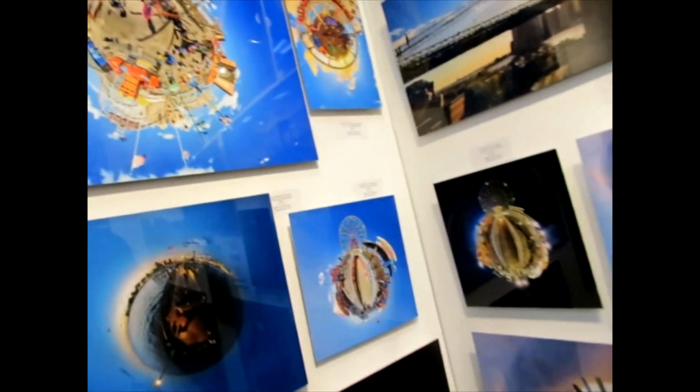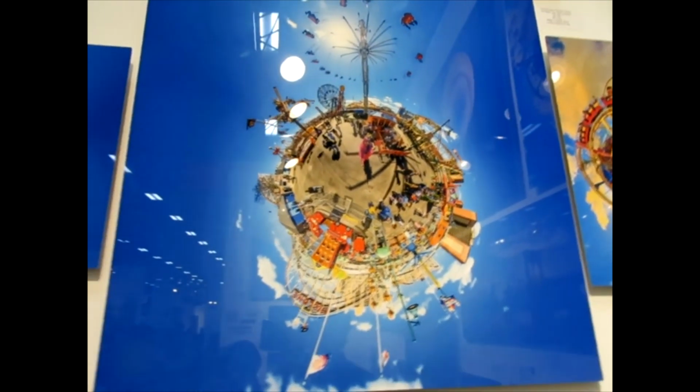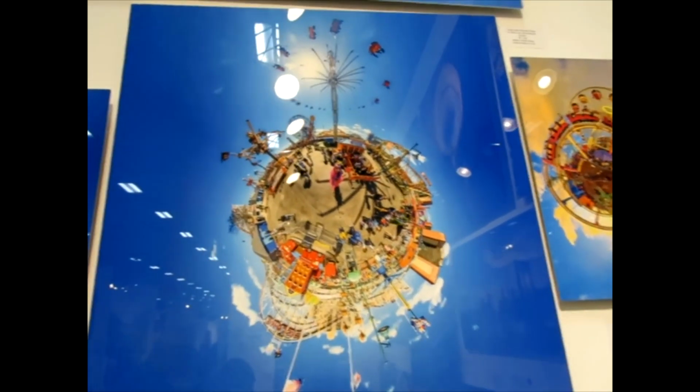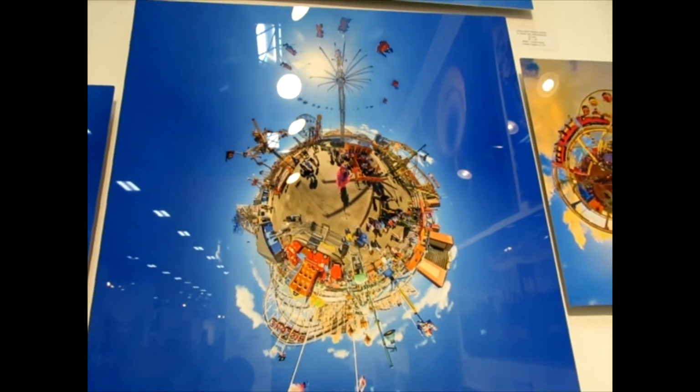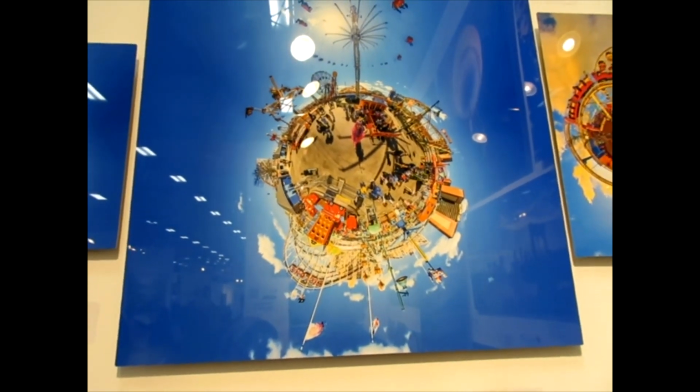Wow, this is great. And Coney Island. Yeah, I call this one Coney Island Fever Dream, and you can probably see why. But that's a fun one. The nice thing about 360 is it gets everything. So you got the Cyclone, the Wonder Wheel, the chair swing, all the same.